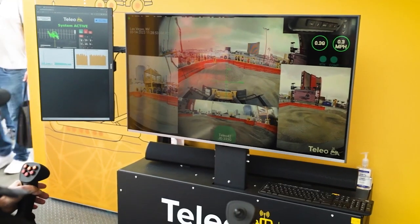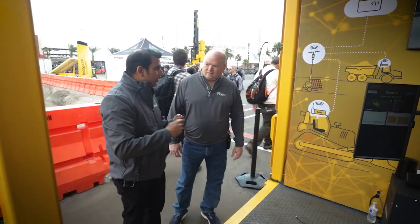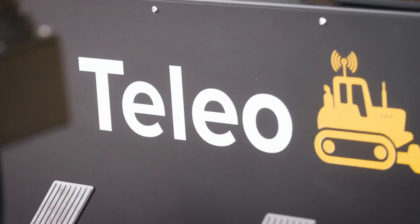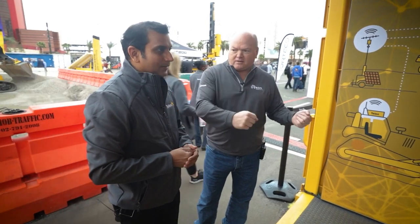Okay. You can also see out here on the left screen analytics. So the operator can see how many cycles they have completed. And for every cycle, how fast did the machine go? How far it traveled, how long the cycle took. So all of the statistics are captured right there for them to see. That is amazing. And no operator fatigue like you would, like if he was out there driving that, the other day he's worn out. That's right. This is just like almost a video game.